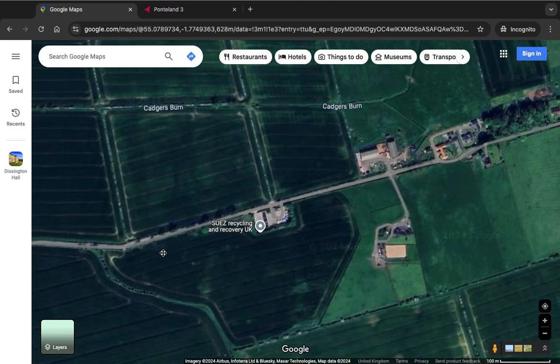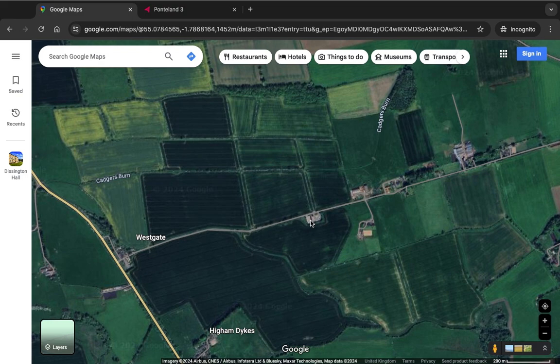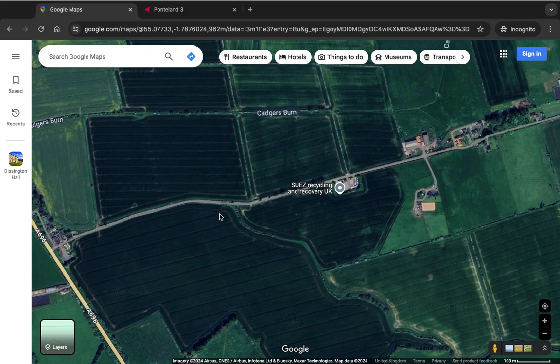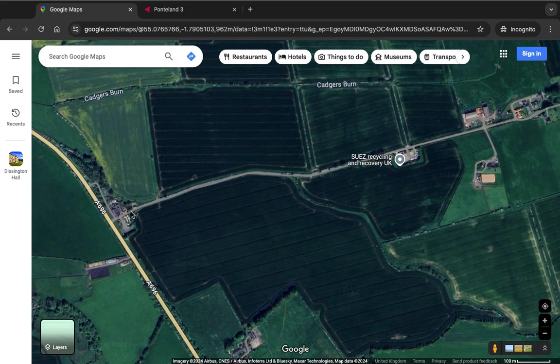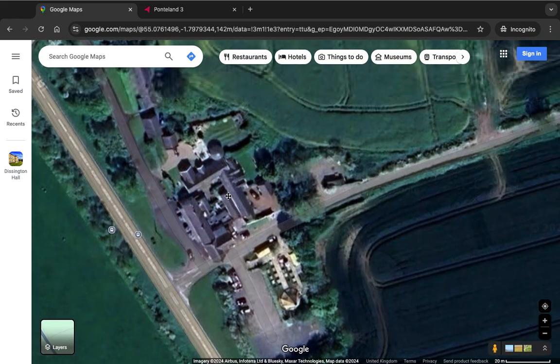The only problem is you get so far down, and there's a recycling plant or a tip, basically. And then once you get there, there's cars going backwards and forwards, and it's a fairly narrow lane, so you're constantly watching out for that. But anyway, you're not on it too long, get to the end.